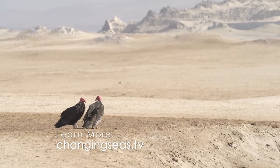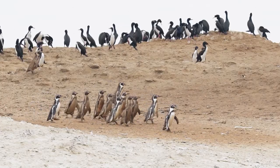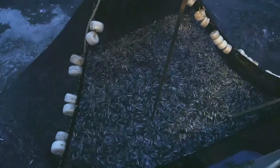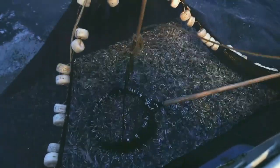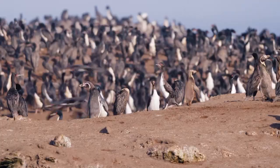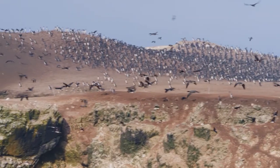And predators aren't the penguins' only current threats. Across their range, habitat loss, pollution, and overfishing all pose issues. The anchovy fishery is very important for the Peruvian economy. Every year, between 4, 5, or 6 million tons are fished by the commercial fishery. And the effect on penguins and other seabirds is direct. So less food, less numbers of animals.